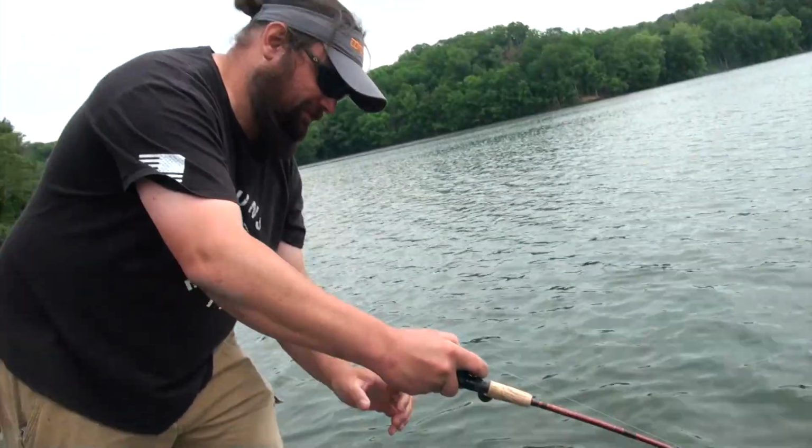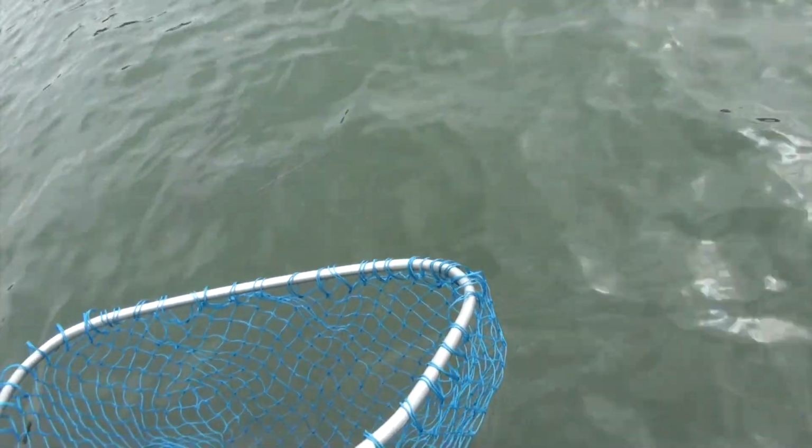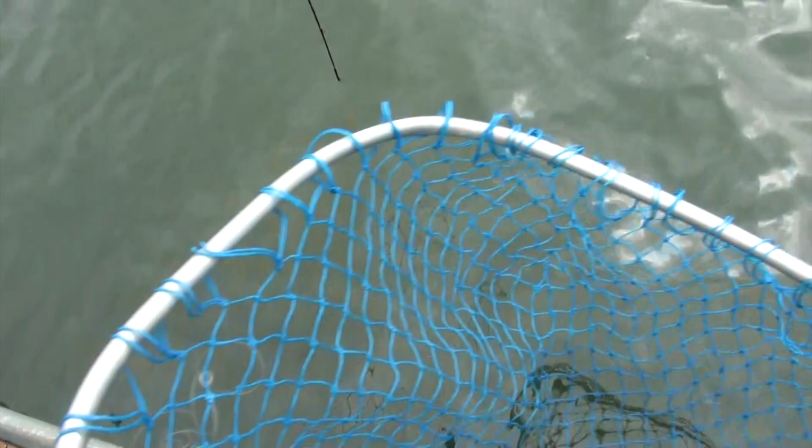Where'd he go? He didn't want to come up, does he? No. Not the mouthful he's looking for. We're asking a lot of these little treble hooks. Yeah, right. Oh, he's long.